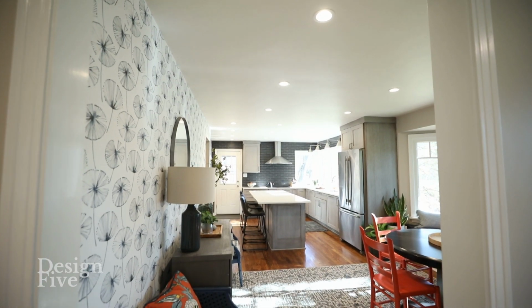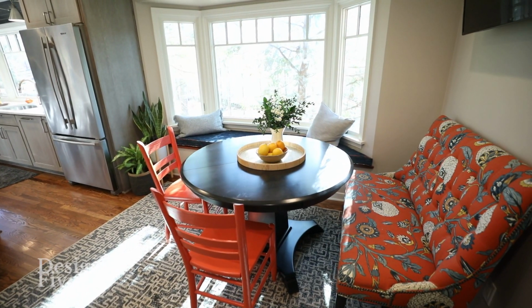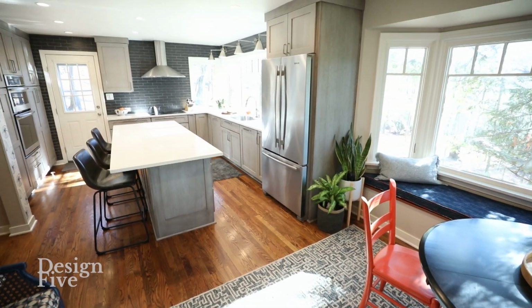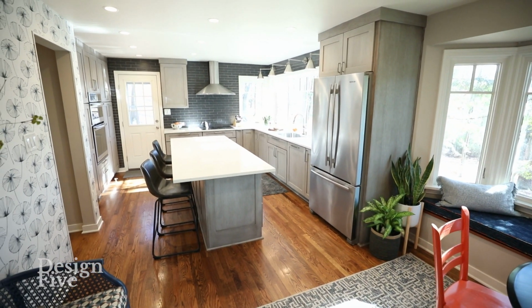Steve, let's go check out the kitchen. Okay, great. This is another great thing about the client. She was very open to our ideas to try to get her where she wanted to be. She had a closed off, very dark dining room, full of furniture, big china cabinet. It did have this bay window, but it just had a wood seat. So what we were able to do is open up this wall and make it so that it's very easy to get in and out of the kitchen and into the dining area. The flow is just fantastic.